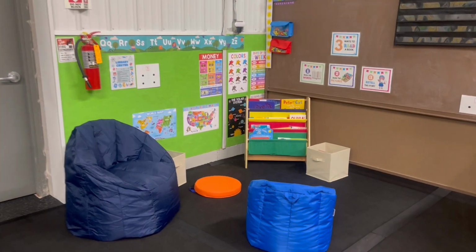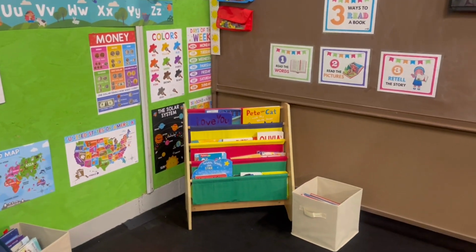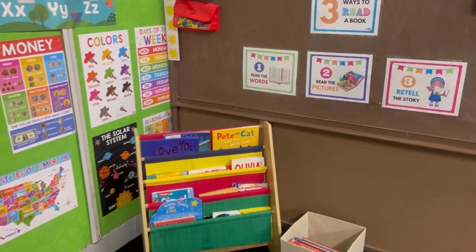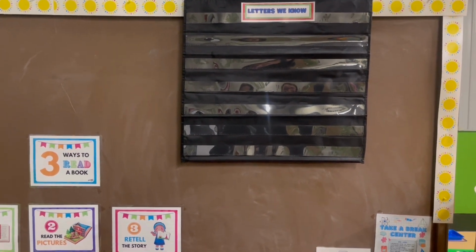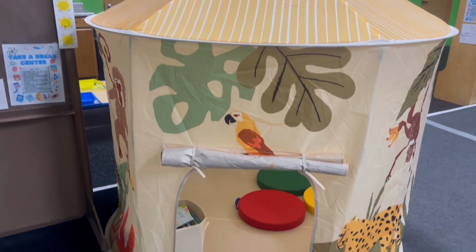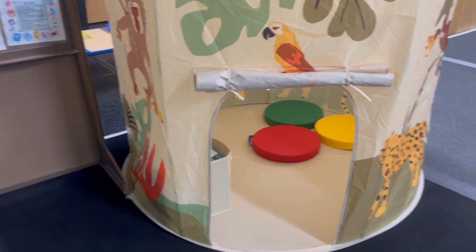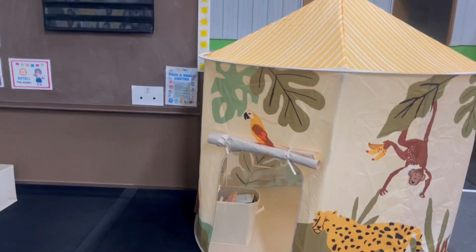Here's our reading center, where they can pick different seating, different book options, and 3 ways to read a book. 1 through words, read through pictures, or retell the story. Up here we'll house our letters that we know as we get moving and learning. And over here's our take a break center, where if we just need some time away, there's some different seating, some books, and some twinkle lights, so we can take a break from all the noise.